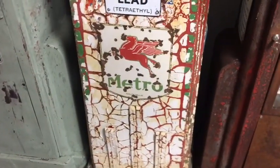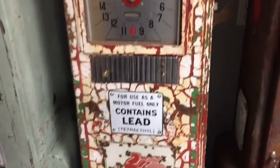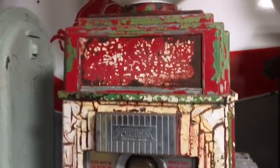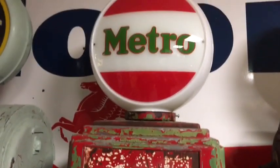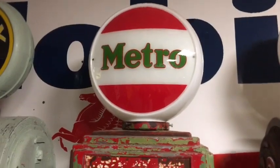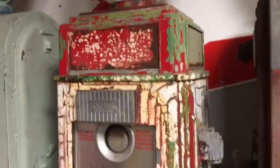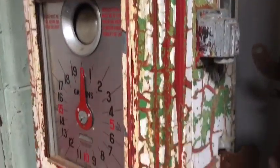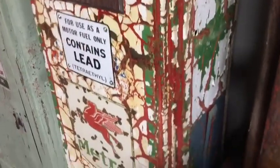So definitely. Wow, look at the patina on this Metro, which is actually part of Mobil Oil. Look at the patina. I know, and that's all original patina. Isn't it great how it's alligator like that? That's incredible. And is that an original Metro globe? It is. That is an original Metro globe. Wow. I've got to get a close-up of that crackle paint. Just years and years. I mean, it's so hard to duplicate that. Probably almost impossible. Can't duplicate that.